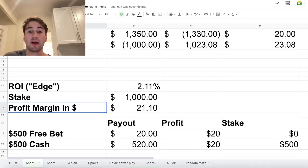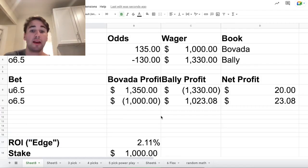It's kind of the same concept here, right? If you told me I'll give you a $10 bill for your wager of $1,000 on Bovada on the under 6.5 total goals, I'm going to tell you no, because my bet is worth $21.10. 2.11% edge, $1,000 stake, $21.10. And I would have bet more on it, but Bovada limited me.